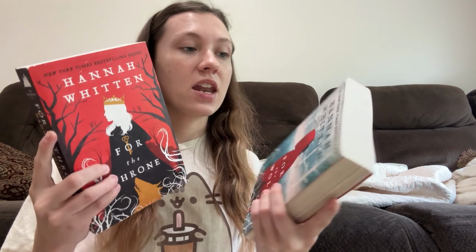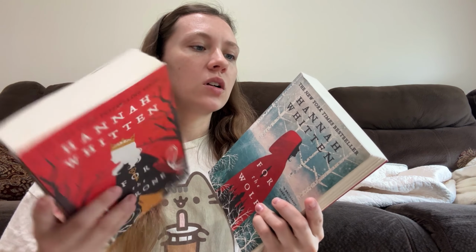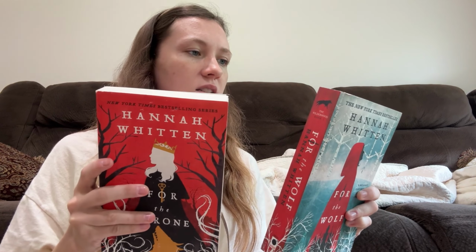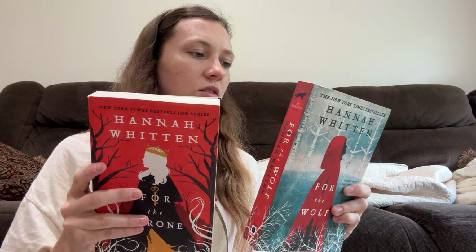Oh, they're so pretty. I love these covers. Okay, so I have For the Wolf and For the Throne by Hannah Whitten. It's the Wilderwood duology. So it's about 2 daughters. It says the first daughter is for the throne, the second daughter is for the wolf.